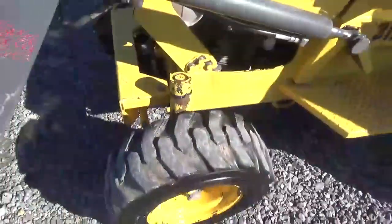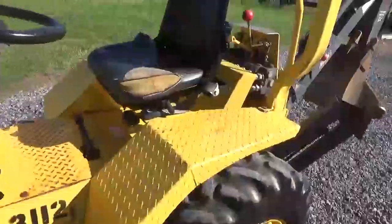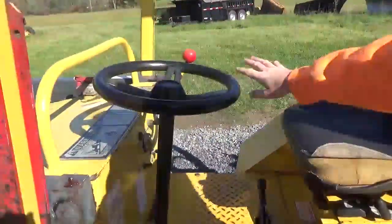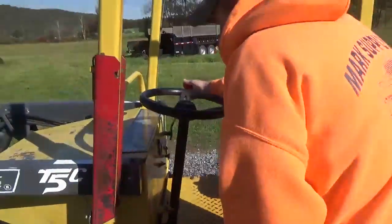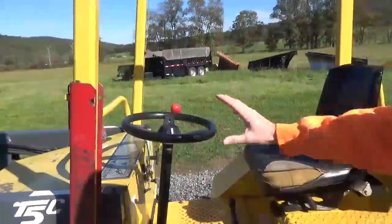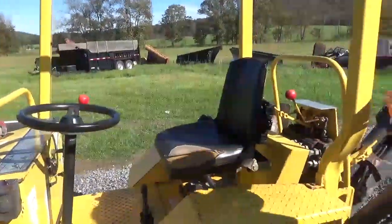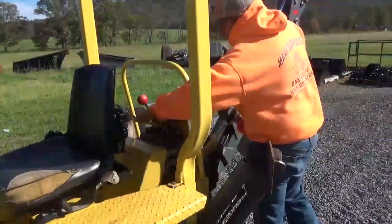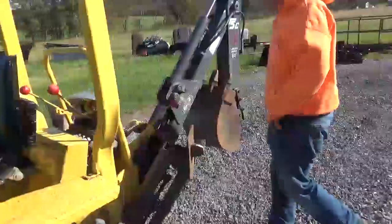The backhoe boom has absolutely no welds on it, nor do the loader arms. The seat has a little tear here in the vinyl, just want to point that out. This is a power steering unit. These are very simple controls: loader function with detent float, throttle, choke, key switch and hour meter, park brake. Again, they are a power steering machine. Standard John Deere style controls with your outriggers in the center. They do have the boom latch.